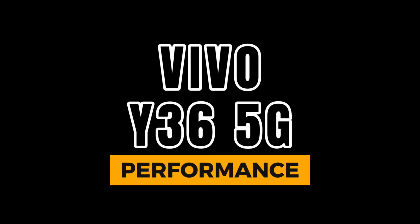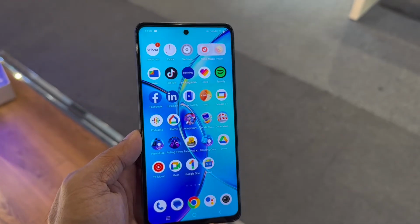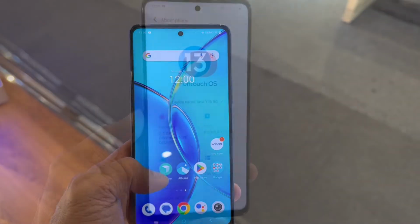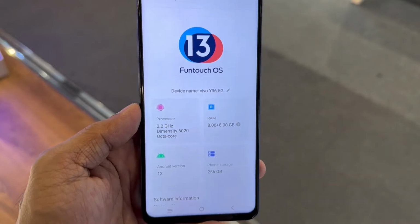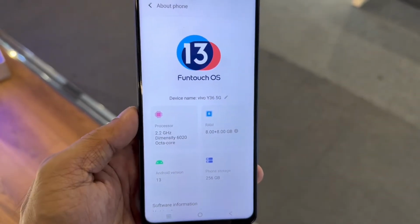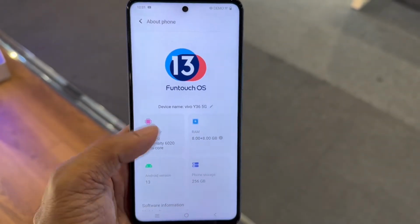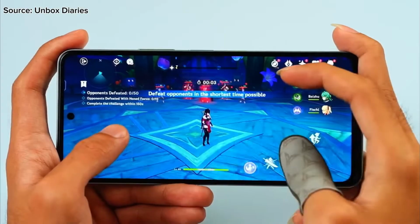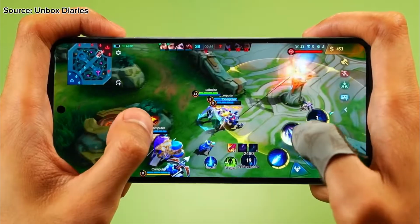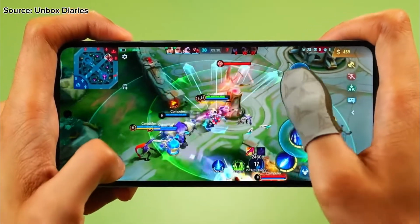Under the hood, the Vivo Y36 5G is powered by the MediaTek Dimensity 6020 chipset, which is a 7nm octa-core processor with a clock speed of 2.2 GHz. The chipset also has a Mali G57 MC2 GPU for graphics performance. This phone is average for gaming, but it can also handle smooth gaming performance.